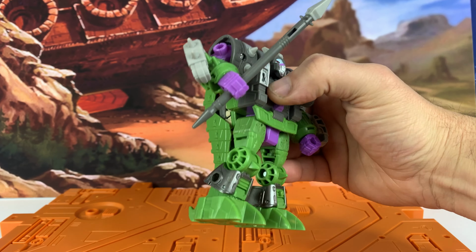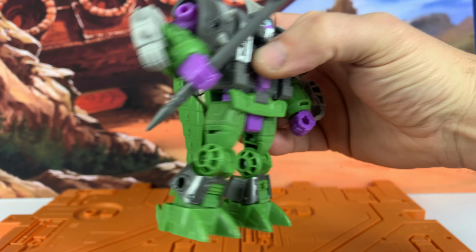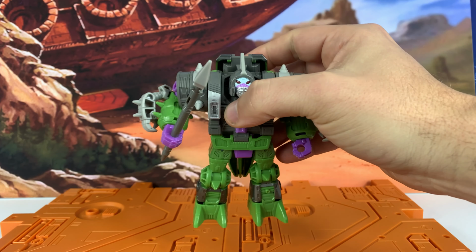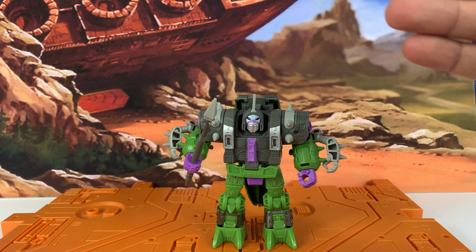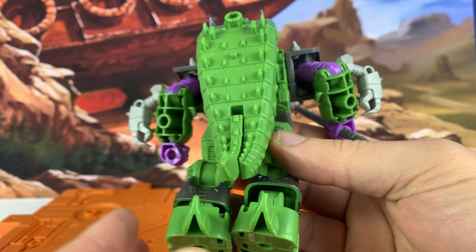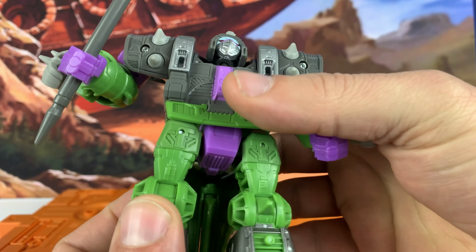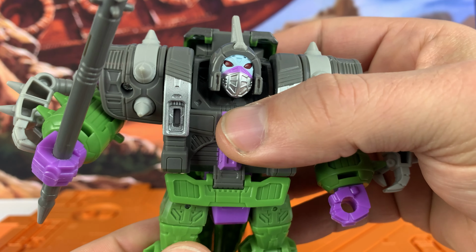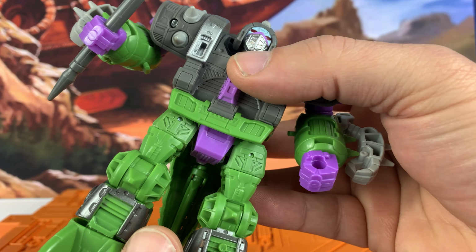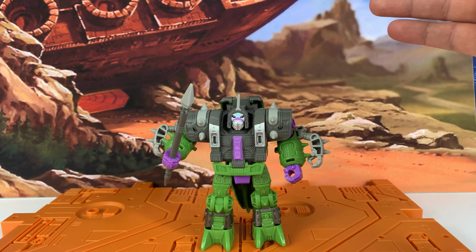I think the paint is a little bit different based on what he does, but they did a great job with it. And I really think, overall, there's really no negatives to this guy. Both modes are great. There's a little bit of hollowness in the back here of the arms. I'd like to see a third party maybe come up and do a cover piece or something like that. But hey, hard to beat this guy.